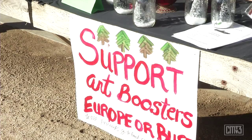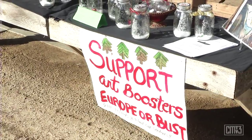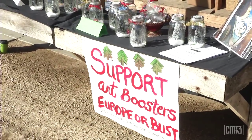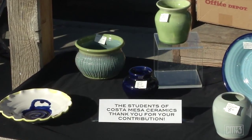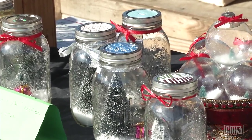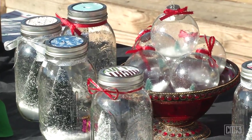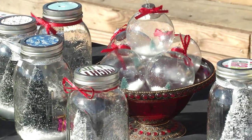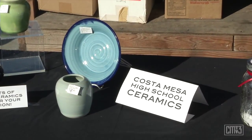So we're doing a fundraiser. The students in the art department are going to be fundraising for a trip to Spain, and then the ceramics department is going to be doing a fundraiser for some new kilns. So now, is a lot of the stuff you have on display student work also? Yes, we have student work that has done the ceramics part in, and then also some holiday ornaments, and ordering for art shoes as well.